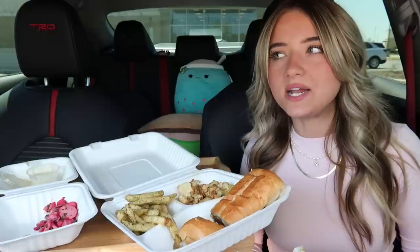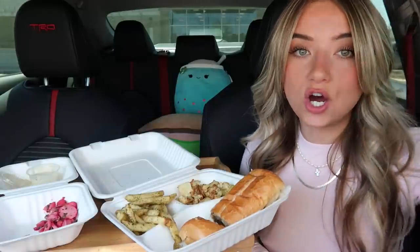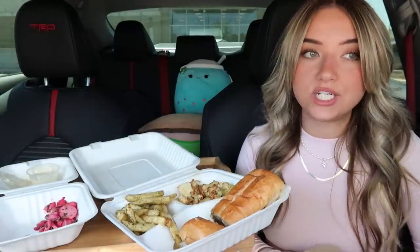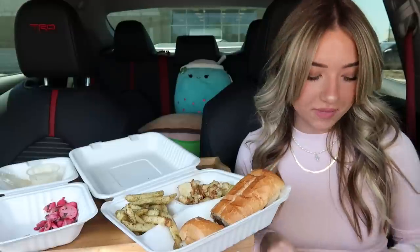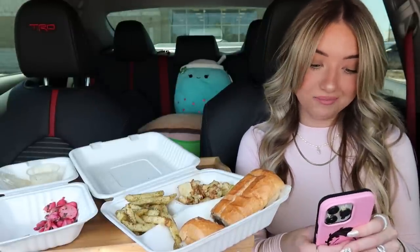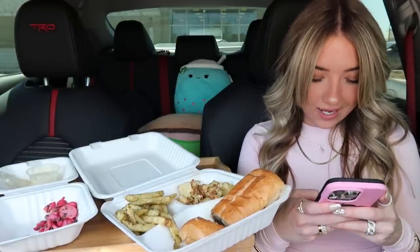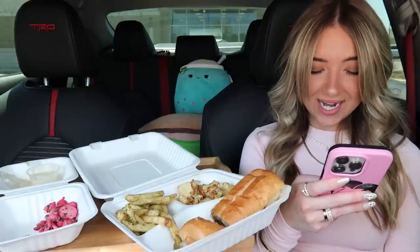Which again, this place is Mediterranean, not Greek. That's really gonna bug me. Clearly, I'm not very educated on geographical regions. So maybe Greece is in the Mediterranean. I don't know. Now I kind of wanna look it up because I feel like I just sound like an idiot, which is totally fine. Yeah, so I guess Greece is in the Mediterranean.